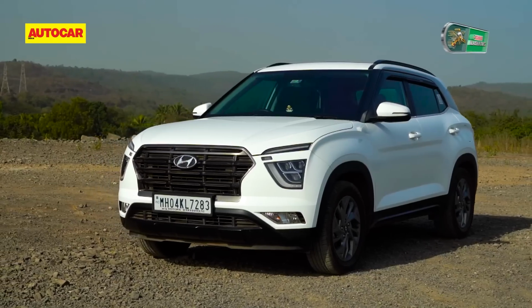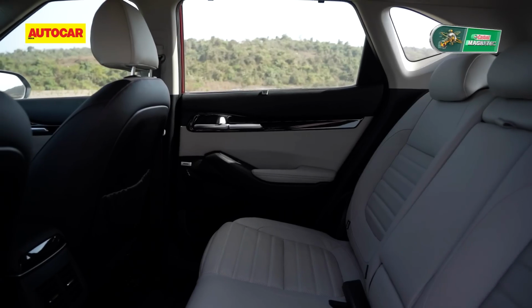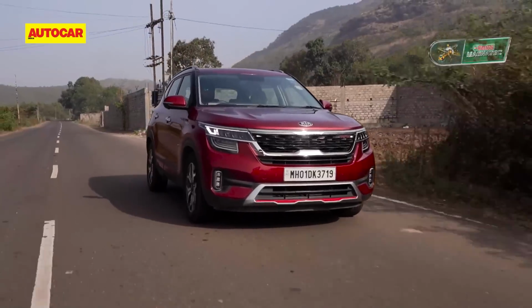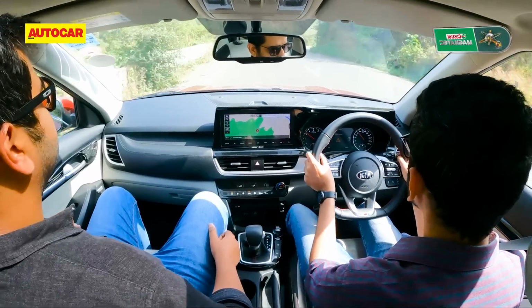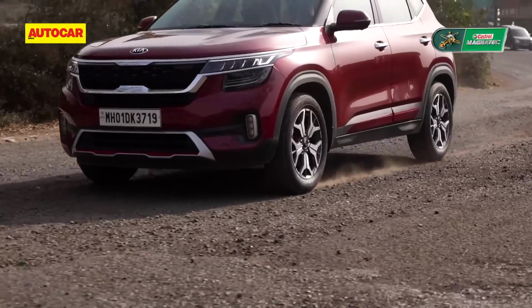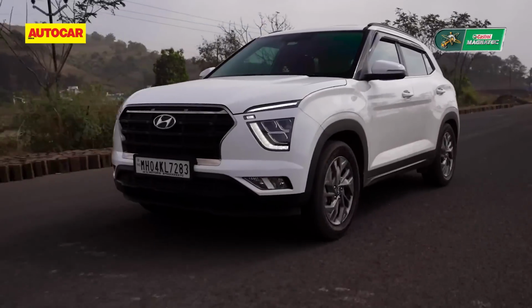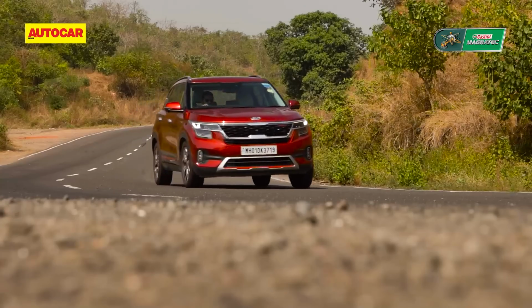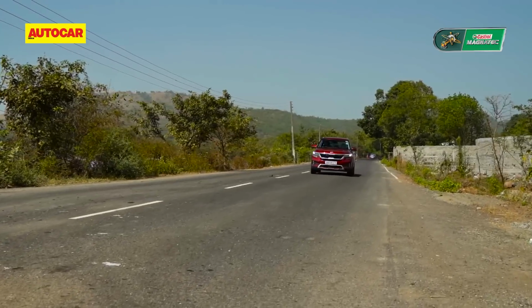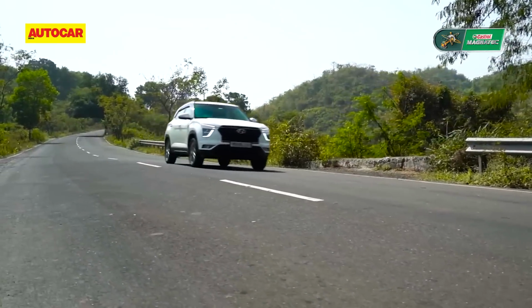As a package, it's the Creta and Seltos that feel the most complete. By virtue of being the roomiest, they make for great family cars, and keen drivers will also find a good match in the turbocharged petrol variants that offer strong power and neat dynamics. If you really break it down, the subtle differences between the two do add up to give them slightly different personalities. The Seltos comes across as the sportier and more youthful pick. The Creta, it's relatively more comfort-oriented.